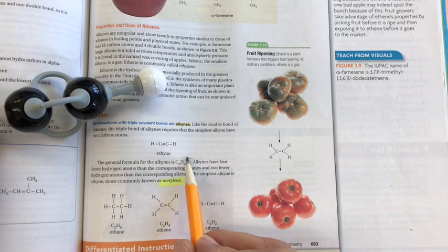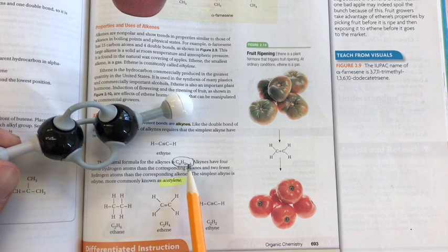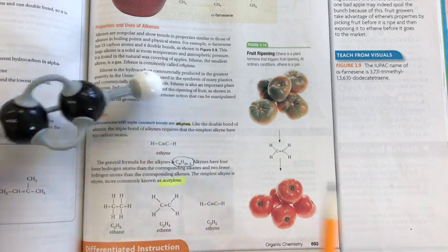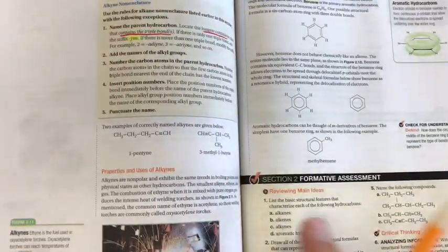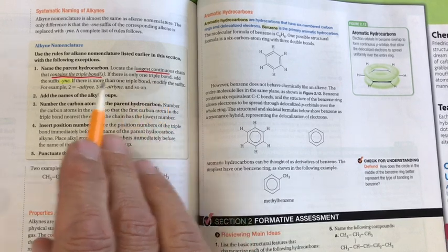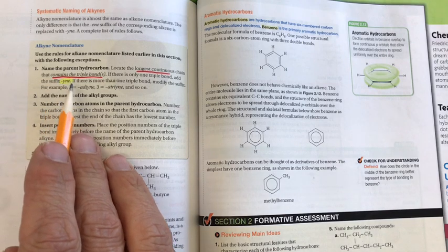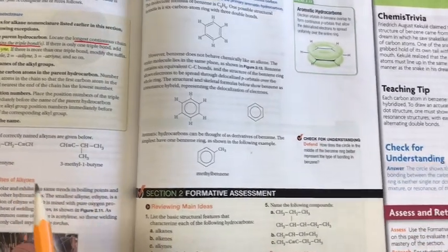If you were to talk about a general formula, if it has only one triple bond, then it would be CnH2n minus 2, because it has 2 less hydrogens than it otherwise would. So that's similar now in the naming system to how we did double bonds. We're going to find the longest continuous chain that has the triple bond. We're going to end it with "-yne", and if there's more than one, we go diyne or triyne, and so on. So let's do a quick example.